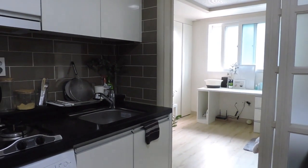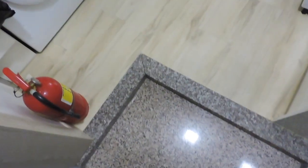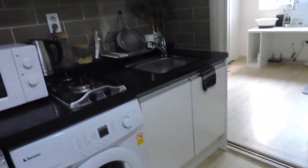Okay guys, so when you first enter my apartment, which is over here, this is the door. So you turn around and then you have your little take your shoes off section, which, don't look at my toes. Okay, I'm showing you my toes, but my toes are horrible right now. But okay, so then you step right into the kitchen.